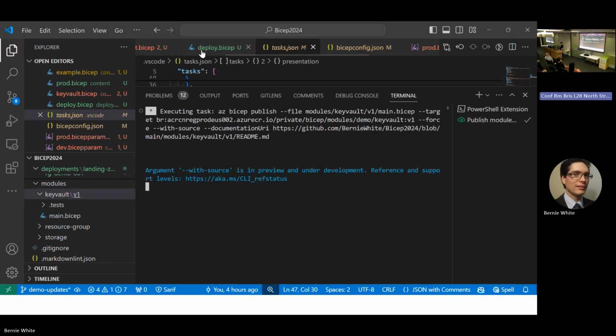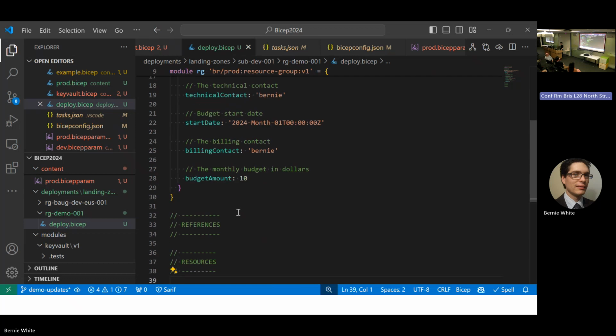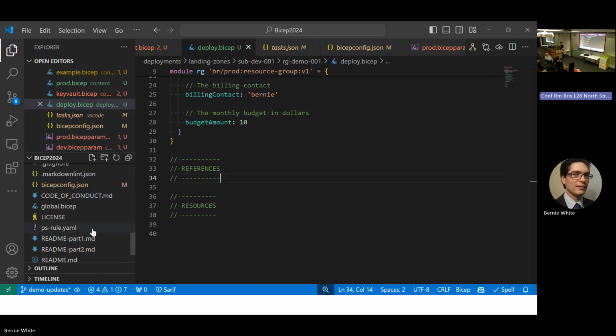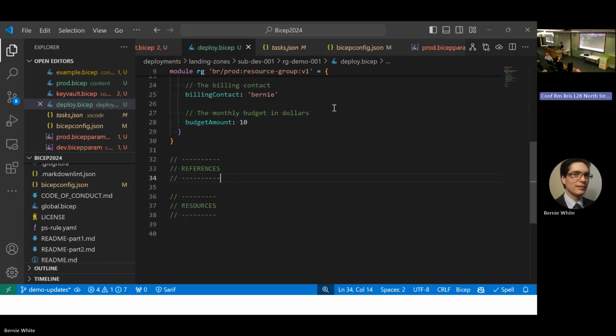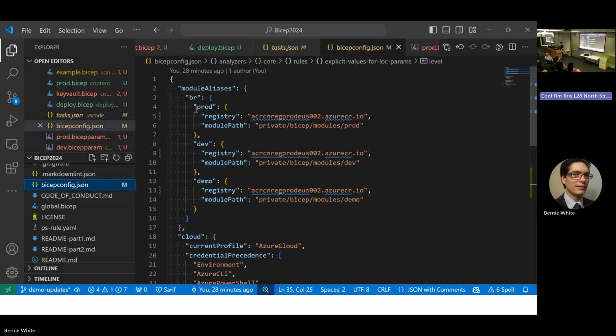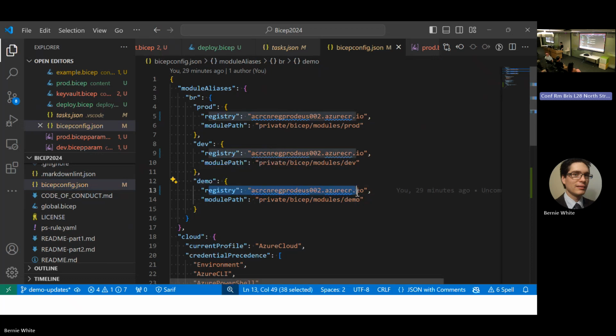Then when we go to consume it, if we go over to our deploy Bicep down here, we can reference it. How these modules are referenced is that you can use the fully qualified name that we used here, but you probably don't want to type that in. Instead, within our Bicep config we can set an alias, which I've already done. It says demo is the alias that we'll use, and it automatically finds the module from this path.